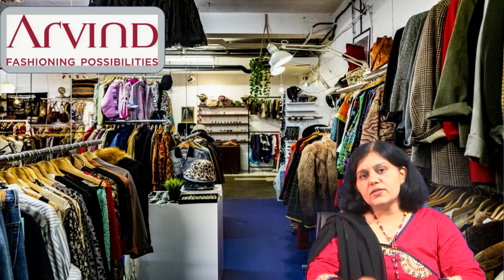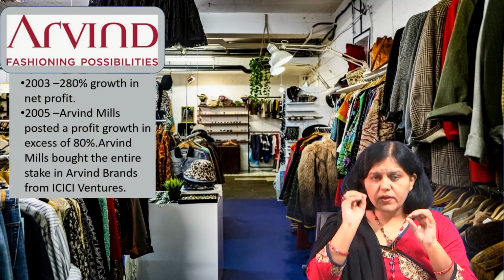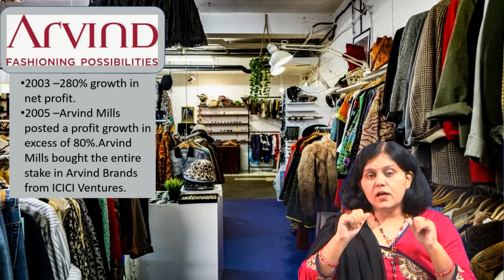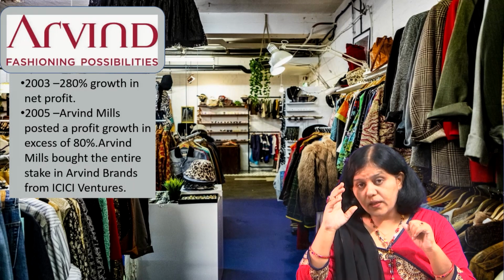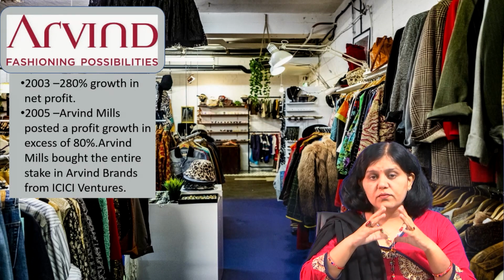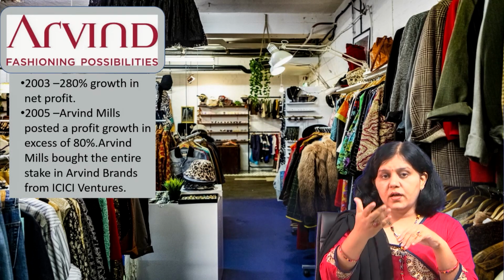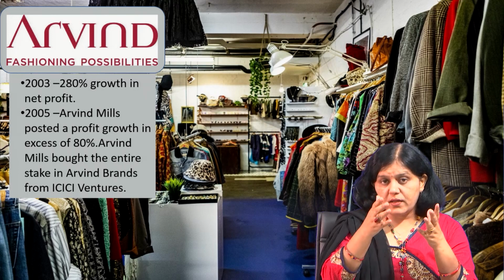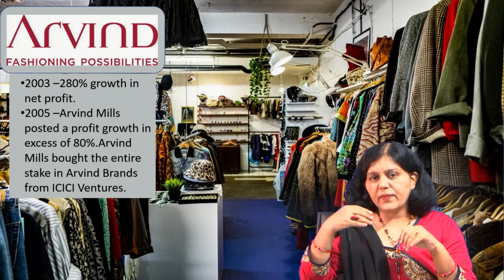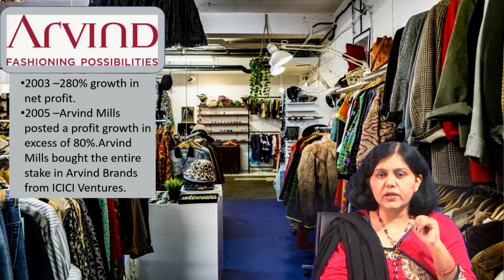Now, moving further, in 2003, just to give you glimpses, in the fourth quarter of 2003, Arvind Mill saw a 280% growth in net profit. This is a tremendous achievement, a 280% growth the company is getting in that fourth quarter. And in 2005 they reported a profit growth in excess of 80%.